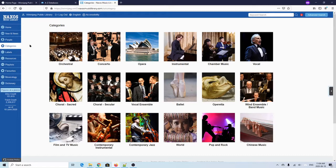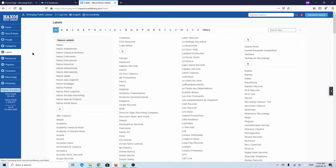If you're a fan of a particular music label, the Labels tab will help you find what you're looking for. At the top right of the page, we find the keyword search bar. You can enter the title of a piece, a composer's name, a style of music, an era of music, or a combination, and you'll get a result list.